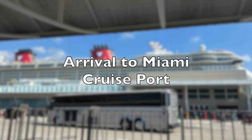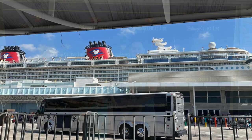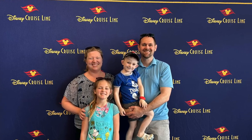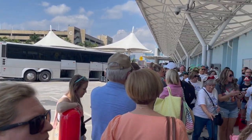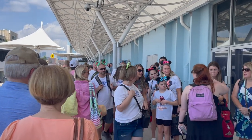Now, before your cruise departure day, be sure to complete the online check-in process. During this time, you'll select a port arrival time that aligns with your travel plans. For most sailings, the cruise terminal opens at 11 a.m. Our port arrival time was 12:15, and we were able to take a shuttle from our rental car agency to Terminal C and check our bags when we arrived.